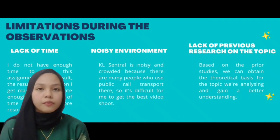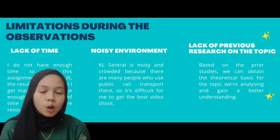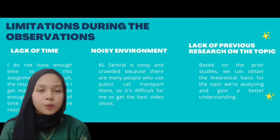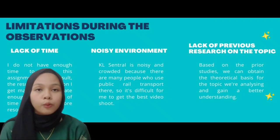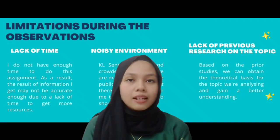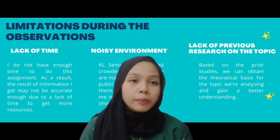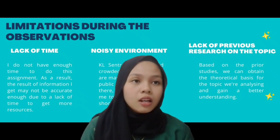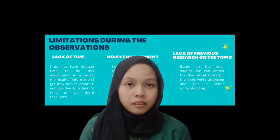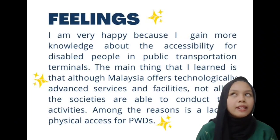Number two is a noisy environment. KL Center is noisy and crowded because there are many people who use public rail transport there. So it is difficult for me to get the best video shoot. The last limitation is lack of previous research on the topic. Based on the prior studies, we can obtain the theoretical basis for the topic we are analyzing and gain a better understanding.